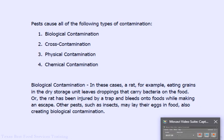Biological contamination, in these cases, a rat, for example, eating grains in a dry storage unit, leaving droppings. I mean, they don't care where they go. That can carry bacteria on the food. Or the rat has been injured by a trap and bleeds on the food. It doesn't hold them there. It just hurts them and lets them go.